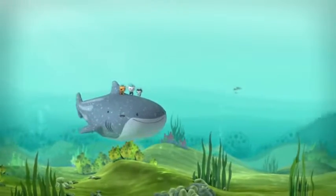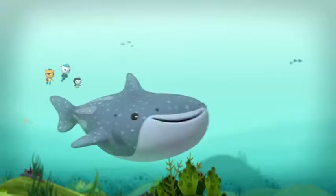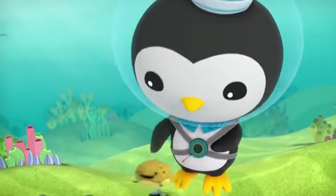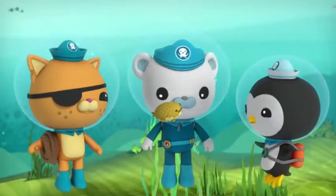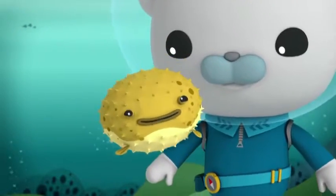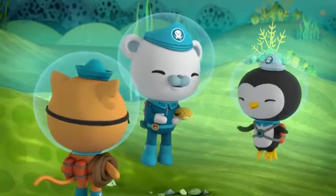Shark! But this is where we get off! Woo-hoo! Uncle Quasi! Now remember to watch out for really big fish. I'll keep an eye and an eye out for them.